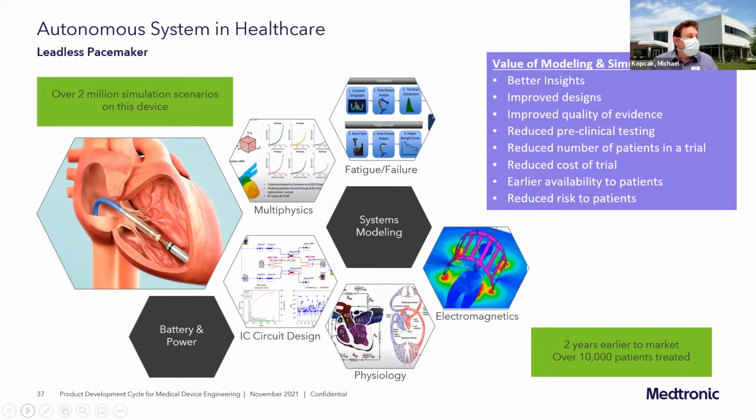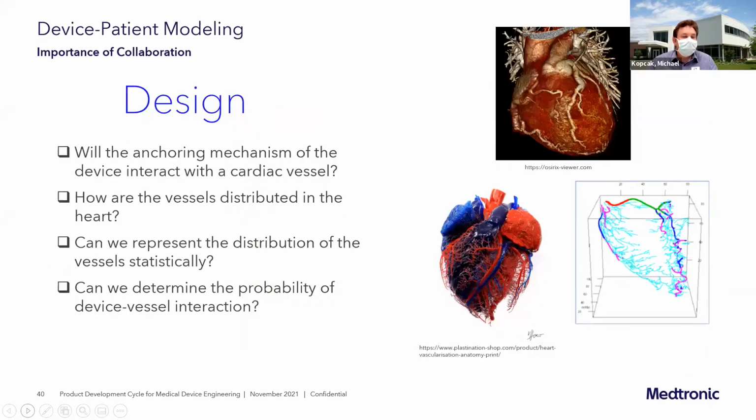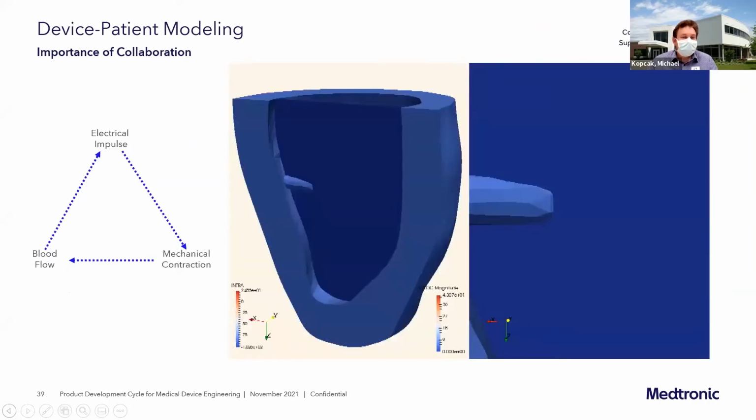So I'm going to skip down to, can you jump to slide 40? Mm-hmm. Or no, slide 39 is good. So got one more. No problem.